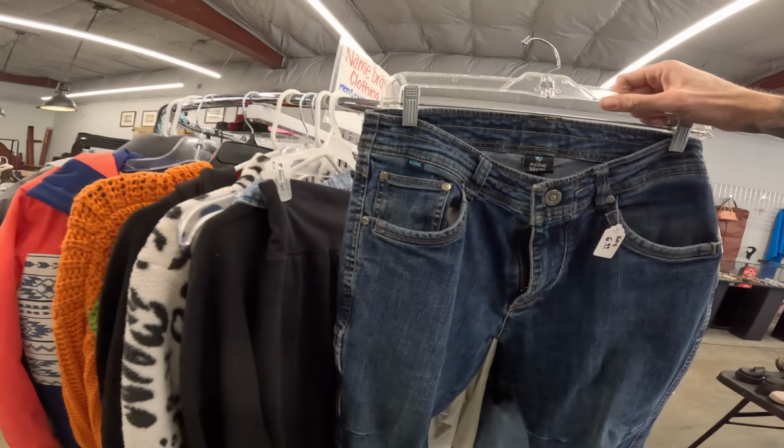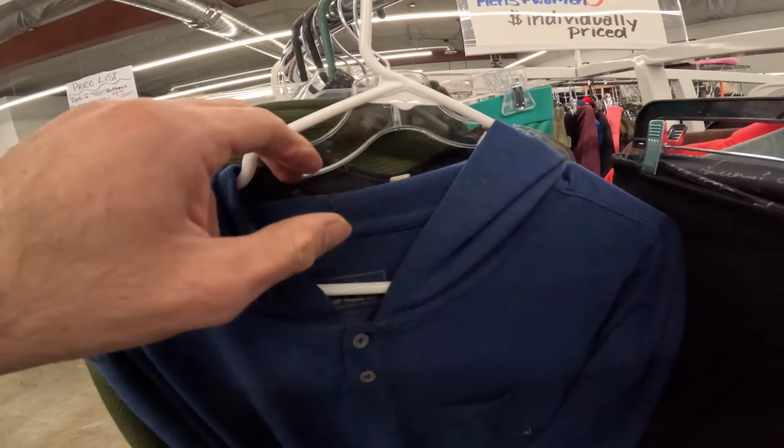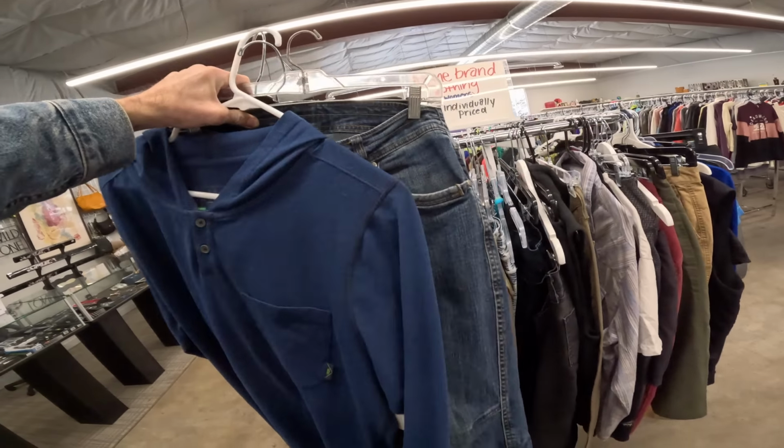Here's some cool jeans. I don't find cool jeans too often. Those are only $7. I left my card over there, so I'm setting them here for now. This is a brand I don't find often, Stio. Really good athletic brand. It's $8. Should sell for 30.